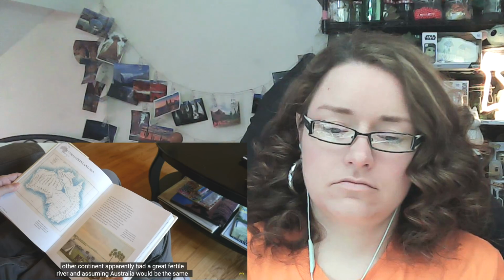Thus, a lot of infamous map mistakes have been made, from finding the southern end of Baja California and thus assuming the whole thing would be an island, to noticing that apparently every other continent had a great fertile river and assuming Australia would be the same. Oh my god, someone should make a video about that.